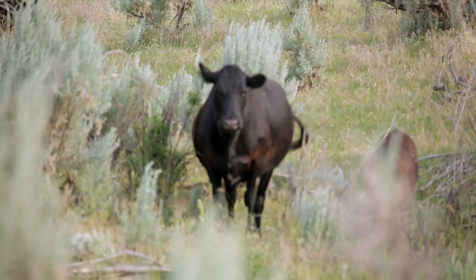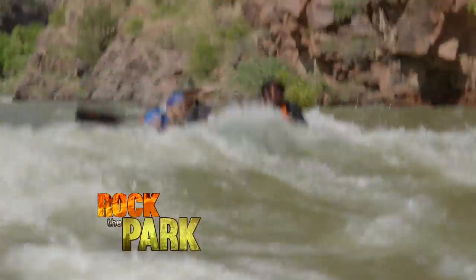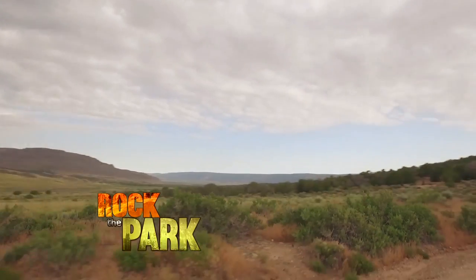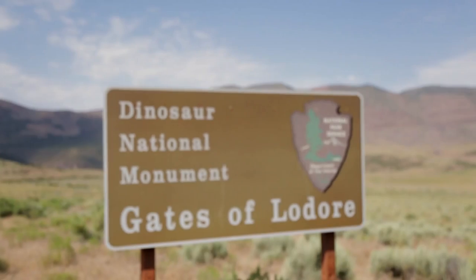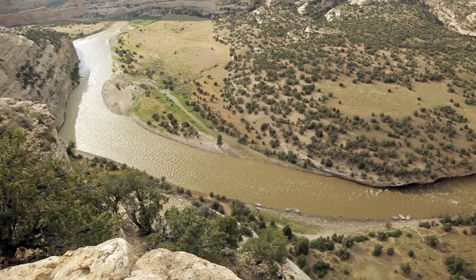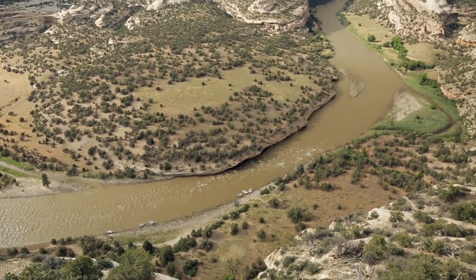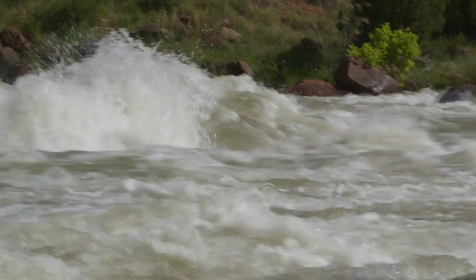wildlife to this wildlife. Dude, not that wild, this wild. Oh, yeah! We're in Dinosaur National Monument, and we've crossed over to the Colorado side. Over the next 2 days, we're gonna be rafting a 20-mile section of the Green River that contains some of the craziest whitewater in the country.